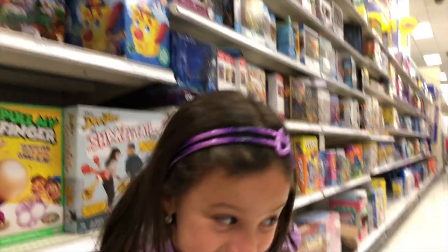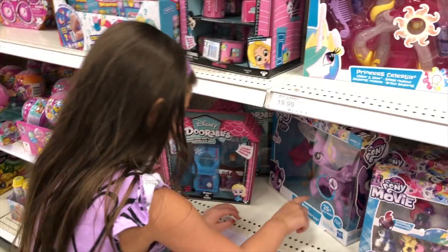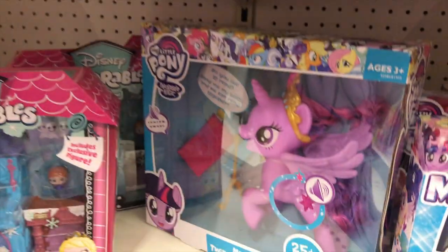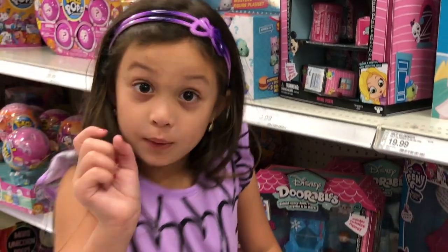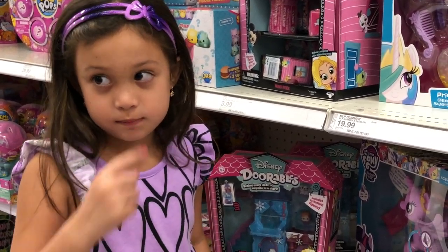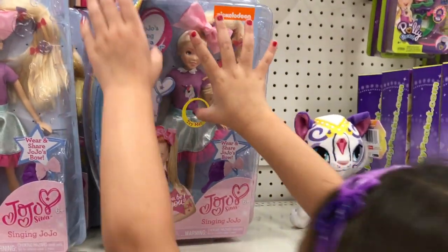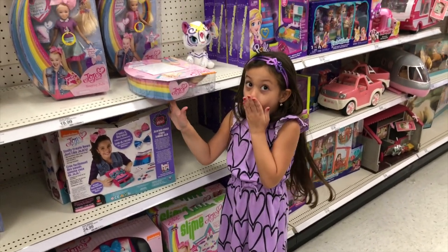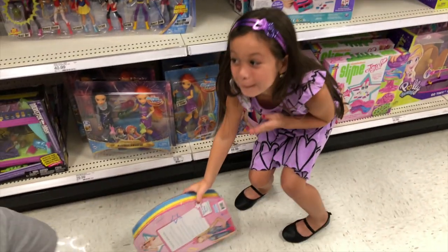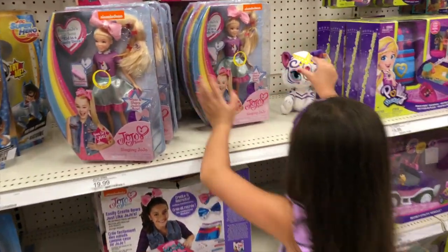Guys, look. This is My Little Ponies. She's Twilight Sparkle. Do you have the joy of the Elements of Harmony? It's not just a legend.